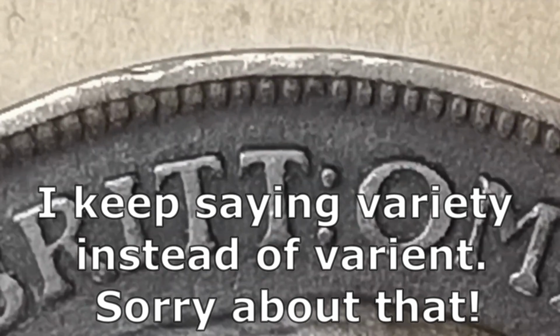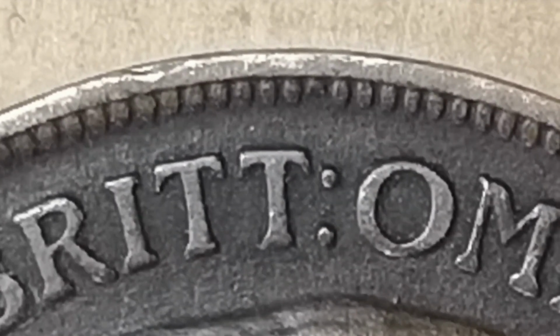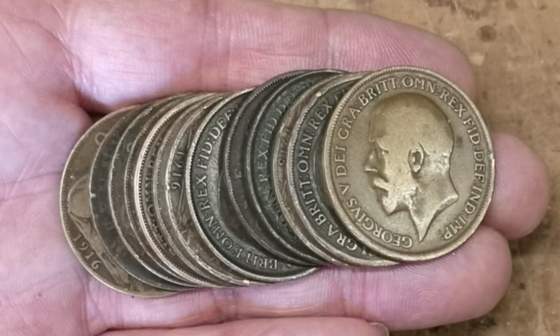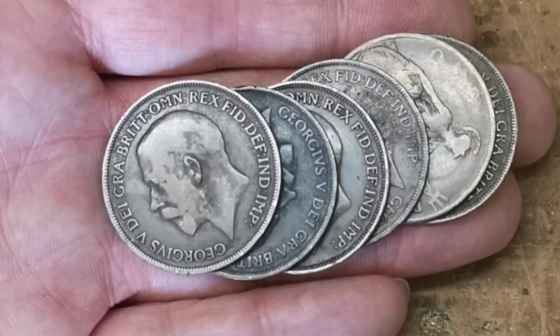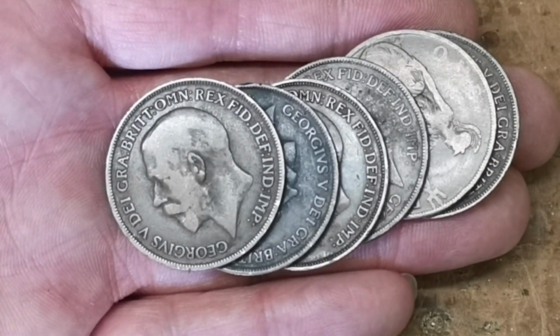It only appears on the 1915 and 1916 varieties, the 1915 being very scarce. Out of 13 1916 coins that I've got, 3 of them have the broken tooth. And I've got 6 from 1915 and none of those are the broken tooth variety.